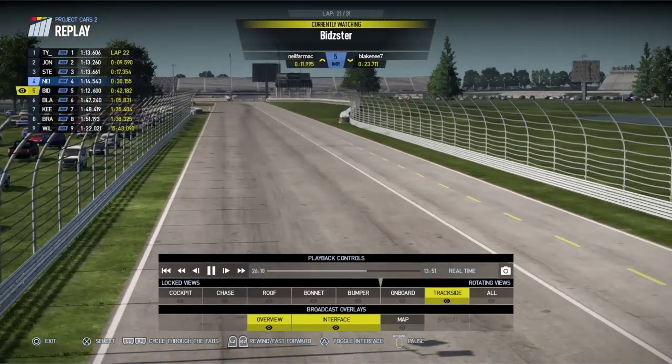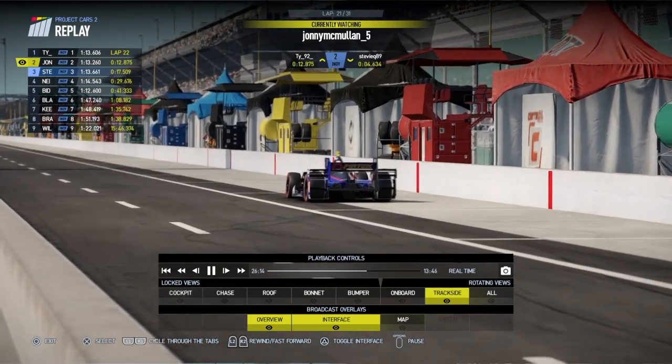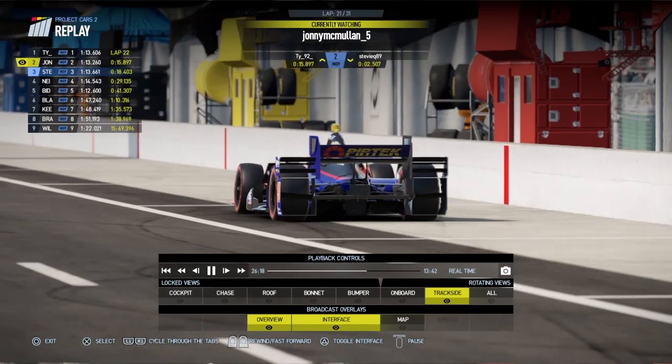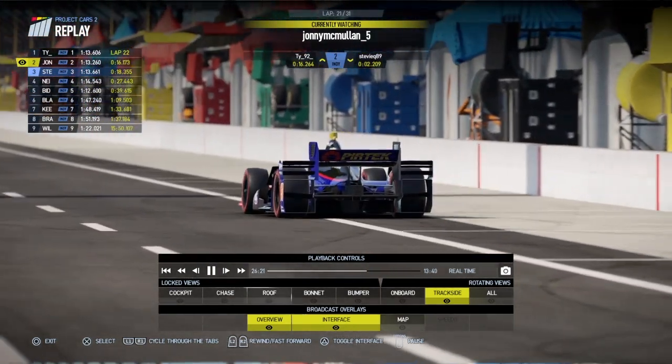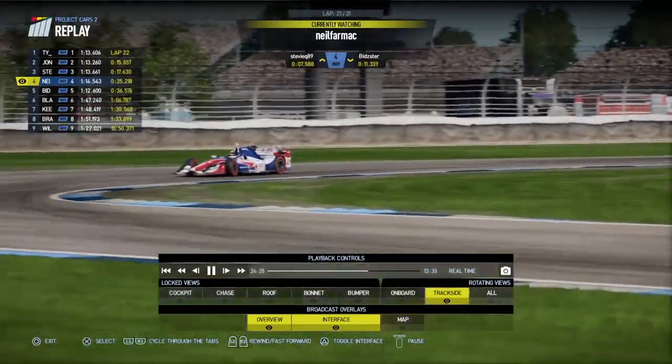So Bidzster powering on then as Johnny comes into the pits. Hopefully he gets his pit stop right this time, because it lost him a lot of time in the last race with the dodgy pit stop. But that's it, the car gets its wheels changed and off he goes. Stevie's into the pits as well, so a lot of people choosing this time in the race to pit.